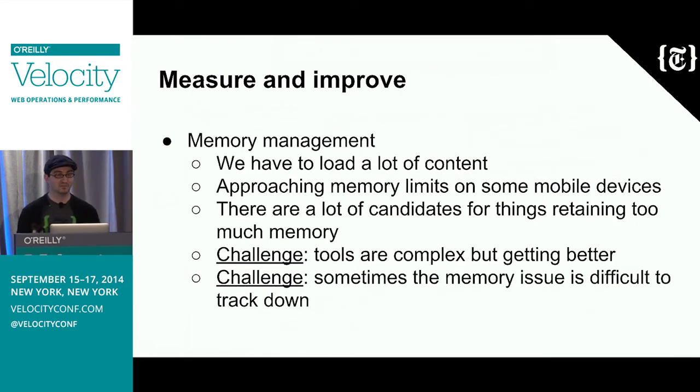The second thing is memory management. As you know, the New York Times has a lot of content, and we load it all up onto our pages now on the client side, which is something we hadn't done before. And we're actually approaching some of the memory limits on mobile devices, specifically tablets. And when you run out of memory, the browser on the tablet crashes. So it's not something you want. And we've identified that there are plenty of candidates that are retaining too much memory.